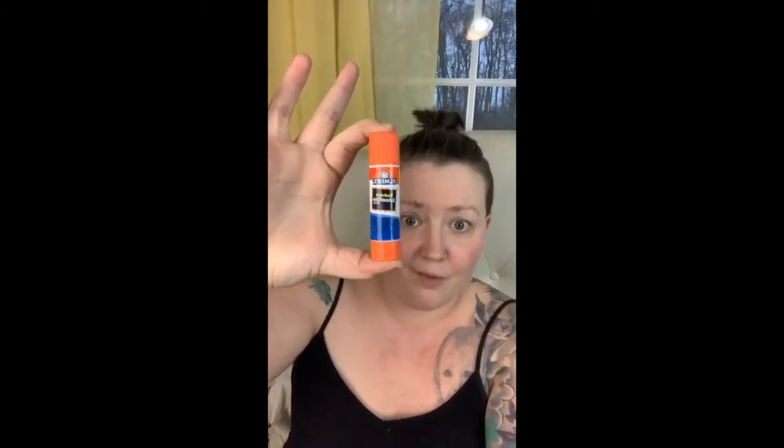Ba-bam! Elmer's stick glue. I prefer the purple, but you know, when the white's on sale at Dollar General, you gotta do what you gotta do. I like the disappearing purple because it's clear when it dries, and it's very easy to see when you can put on the next layer.